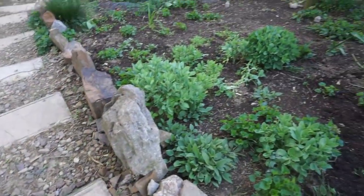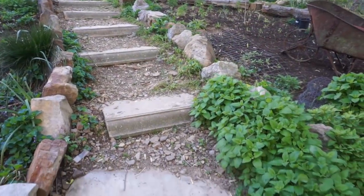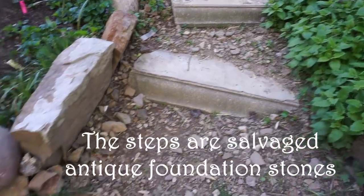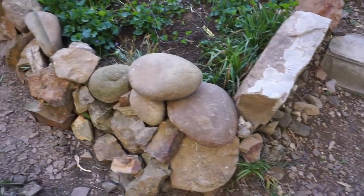I really like this garden because it's on so many different levels and it has so many pieces of interest in it. I love the way that you can use stone in so many different ways, and a great way is to just guide the path. It meanders here and there. It twists and turns.